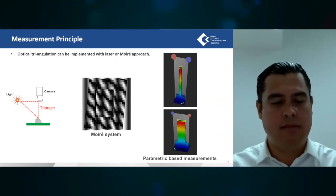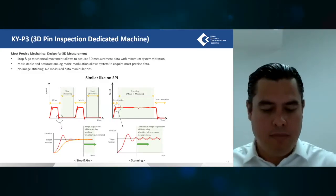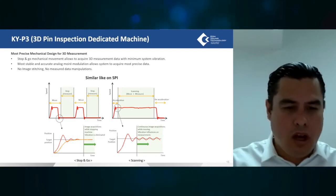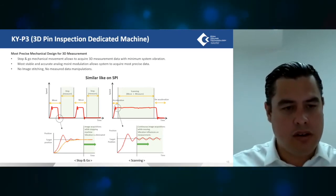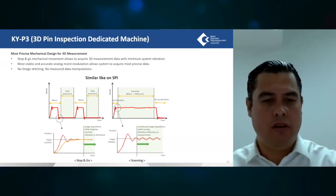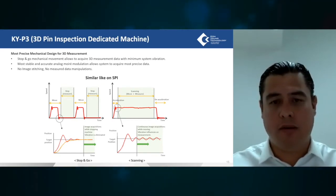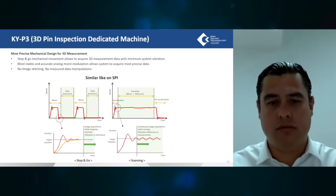Something else that we are utilizing in our API system is the stop-and-go technology, same as we do in our SPI and our AOI systems. We stop, we capture all the measurements, all the images in order to measure, and then we move to the next field of view. So the vibration and the focus issues are out of the equation because we remove that by stopping the inspection unit and taking those images in order to make the measurements.